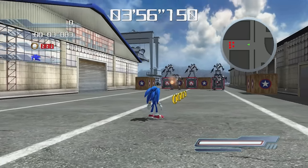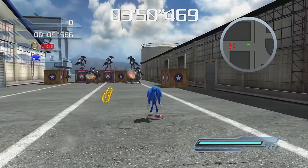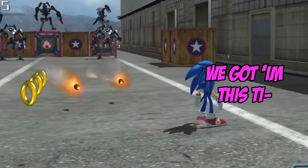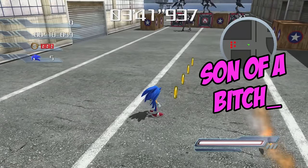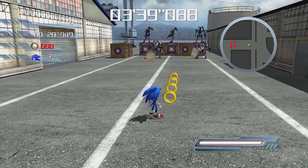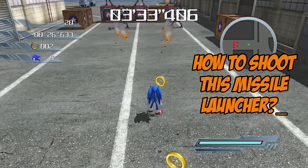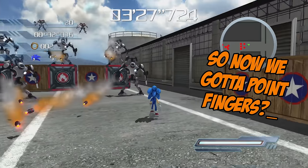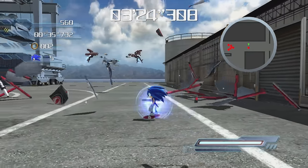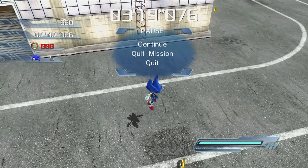What are those? Open fire. We got him, boys. What the fuck? How did we miss that? We got him this time. What? Okay, for sure. This time, son of a bitch. Okay, this time, he's cooked. Watch this. Son of a bitch. Where did you all learn how to shoot this missile launcher? This is ridiculous. You're missing too. Oh, so now we gotta point fingers. We're all missing. Oh my god. I'm okay.